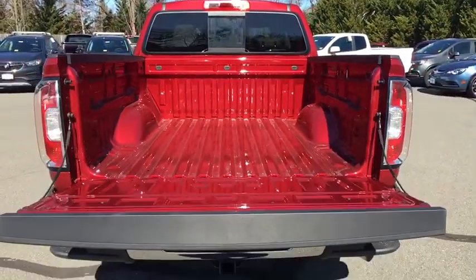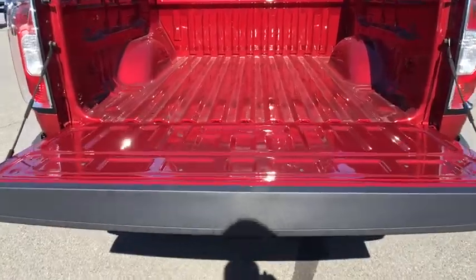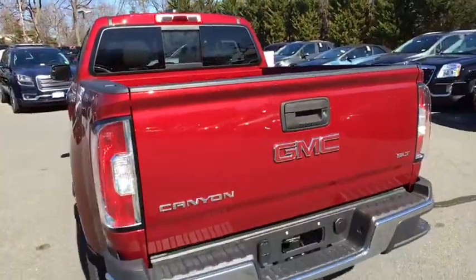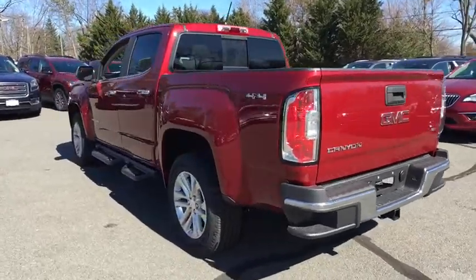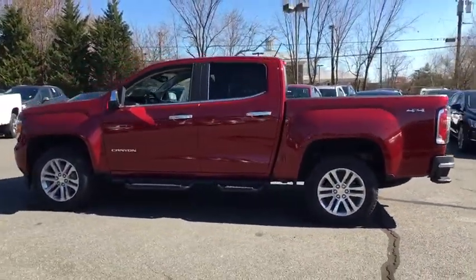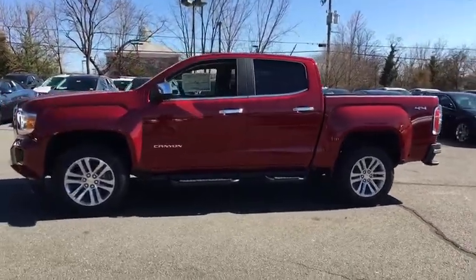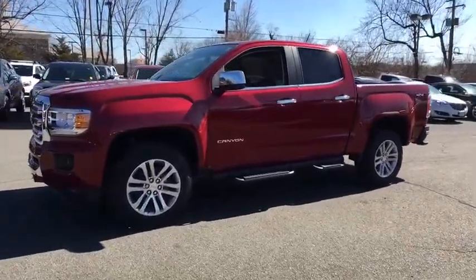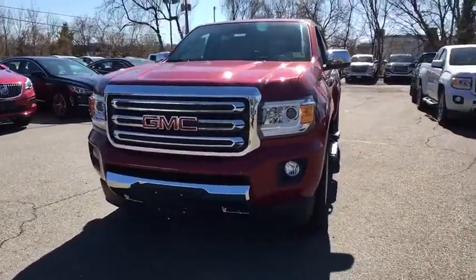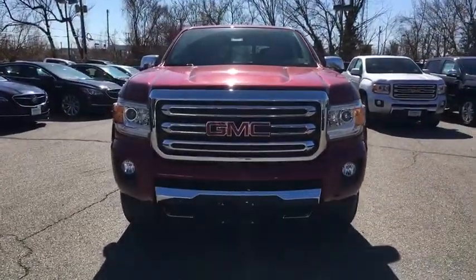Traction control, power passenger seat, dual airbags, power steering, alloy wheels, four-wheel disc brakes, electronic stability control, heated front driver and passenger seats, fog lights, heated front seats, security system, rear window defroster, trip computer, power windows, compass, tachometer, Sirius satellite radio, remote keyless entry, overhead console.